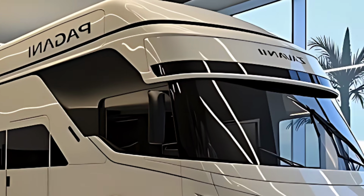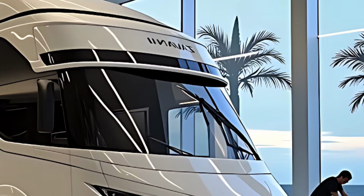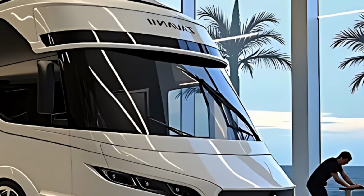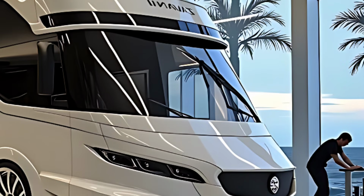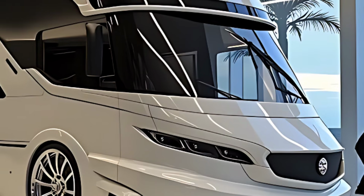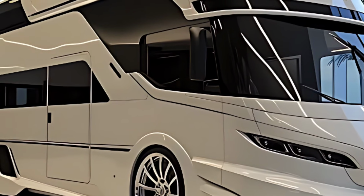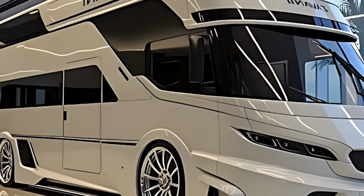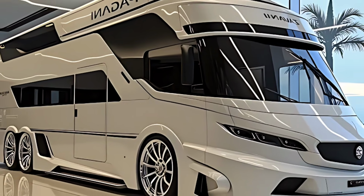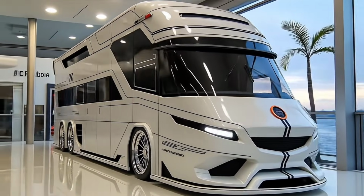Finally, the price. As expected, the 2026 Pagani Motorhome is not designed for the average buyer. This is a luxury collectible, a machine made for the ultra-rich. The starting price is estimated between $3.5 to $4.5 million, depending on customization. Pagani is known for limited production, so the motorhome will be available only to a very small number of clients, making it one of the rarest luxury vehicles on Earth.